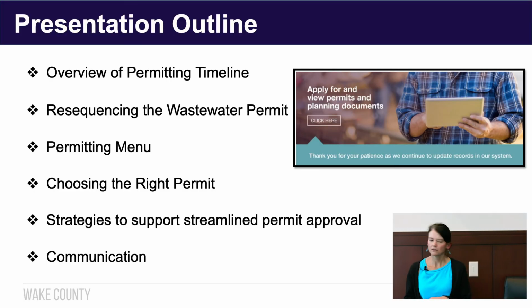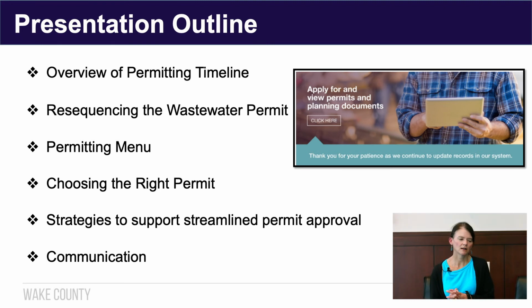Here's an overview of what we're going to discuss today. We'll provide an overview of what our current permitting timeline is and how that triggered us to look for some efficiencies in a resequenced wastewater permit. We'll review some of the different wastewater permit options that are available, and then some strategies that you as a customer can use to streamline the application process.